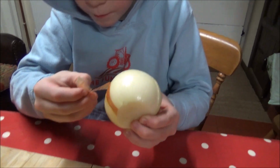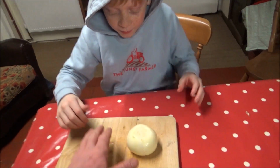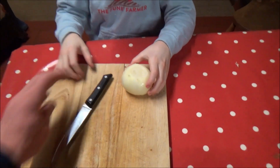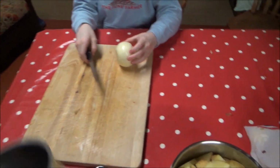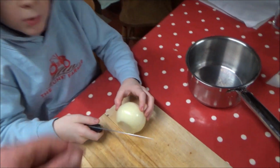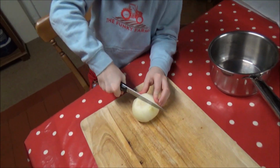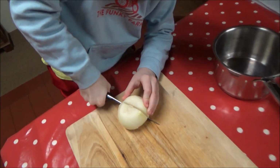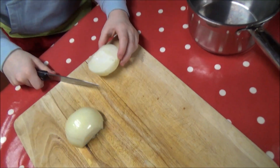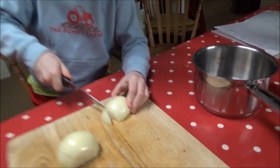Not crying. How are you getting on? He's crying a lot. I'm not crying. Well, you won't start crying until you start cutting it up. Go on, buddy. Cut it, buddy. Be careful. How do you cut it? Right, you go like that. You can cut that in half, that's it. Can you manage, Harry? Right, slice it like you slice the potatoes. That way. Yeah. That's it.